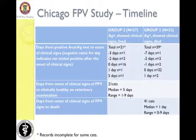So, talking about timelines, what happened in this particular population with the timeline with the fecal antigen test? They did use SNAP tests, by the way, with this particular population. We've got just group 2 and group 3 here, those are the two columns. Like I was saying earlier in the presentation, group 1 cats, the ones that did not show any clinical signs and did not have disease, were all antigen negative. So group 2 and group 3 were all antigen positive. That's how we knew that they had the disease. And this is the number of days from a positive fecal antigen test to the onset of clinical signs.